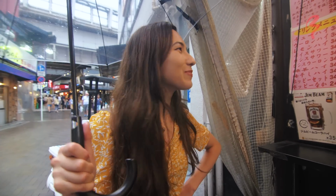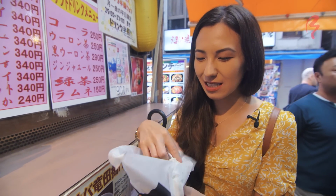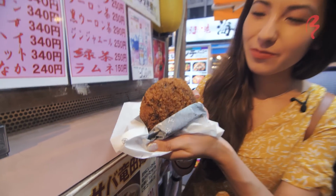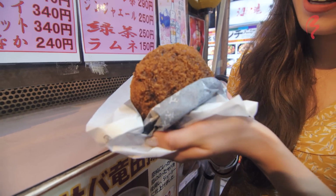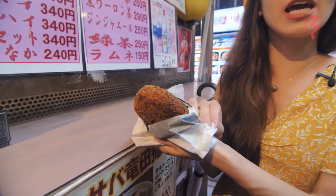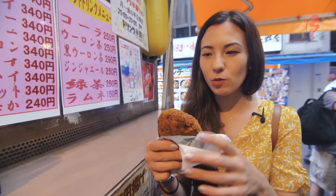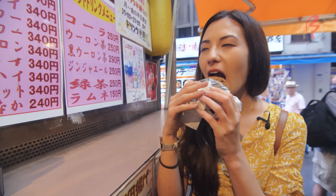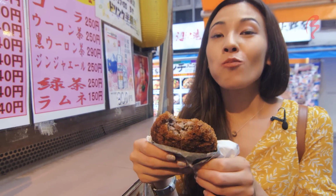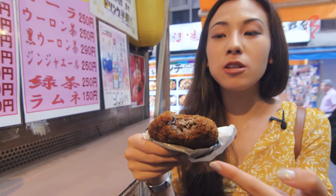Let's give it a try. All right, I got my Wagyu Menchikatsu. Minced cutlet, minced beef cutlet. Look at that. Lightly breaded, you can see there's some sauce. It's just oozing flavor. I'm really excited to try this. Sokusoku, I'm going to jump in and take a bite. Look at all that meat in there.